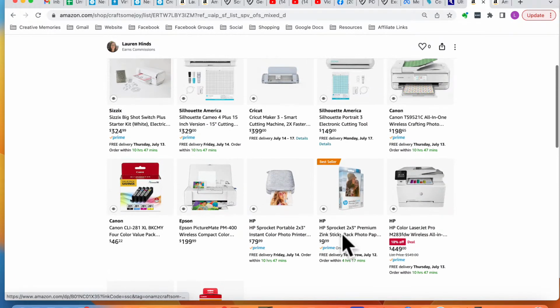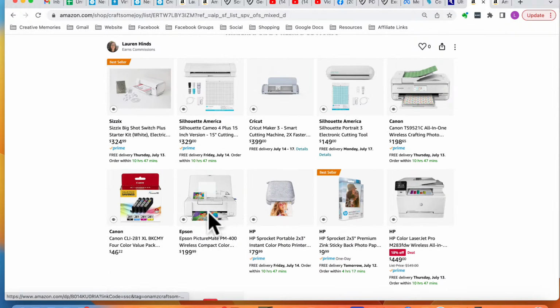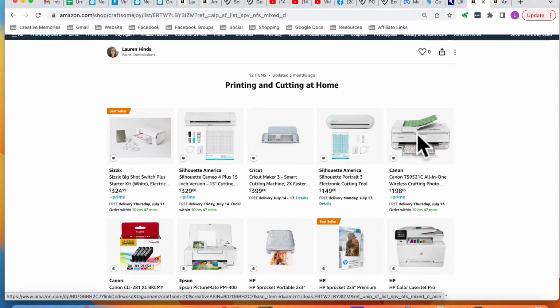But the Epson PictureMate really, truly is such a great little format printer if you want to just go for that. You know, the Canon Crafter printer, it's about the same price point. It just takes up a lot more room because it's an all-in-one. It scans, it prints 12 by 12 borderless. So it does a lot more, and you can get bigger prints. Like you can print 8 by 10, 8.5 by 11, 12 by 12. So if you think you want those features, I would definitely go for the Canon.